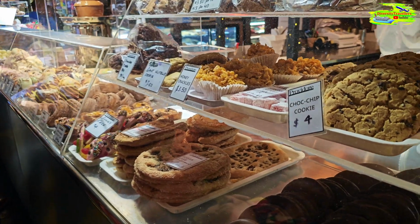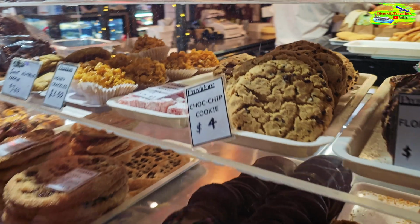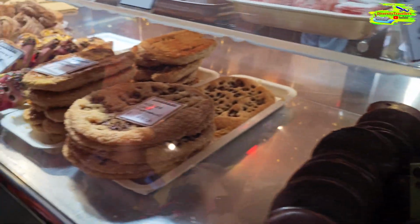We're now on the 5th Avenue of the Adelaide Central Market, and it's just full of people. Amazing, vibrant atmosphere. Look at the pastry shop. We always get very hungry looking at the pastries and the cookies. Look at the size of these choc chip cookies. It's just huge. And it's Eccles cake.